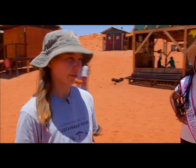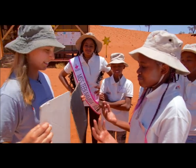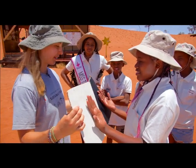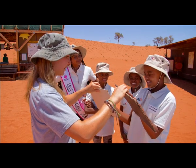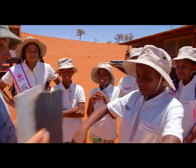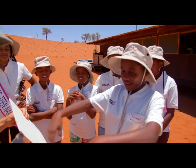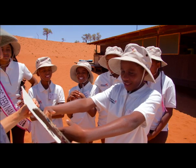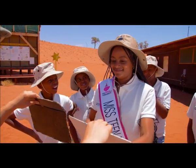To take in, right. The first experiment they conducted together was all about colors. The intention was to establish which color absorbs heat and which color reflects it. One by one, the children stepped up with their eyes closed, trying to figure out which cardboard was black. This one? Yeah, that's right.